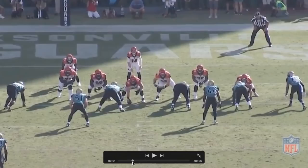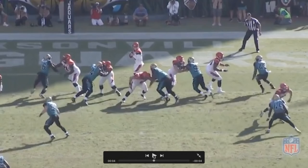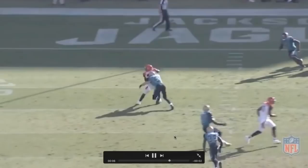But, you're going to see the center sees that he's got that responsibility. He comes up. Marcell just literally gets rid of him real quick right at the point of contact. He comes in there and holds, and that's what kind of allows Andy Dalton to get the ball out. But, good play, essentially a loss of yardage, would have been a sack, but good pressure by Marcell Dareus to be able to cause a holding penalty.